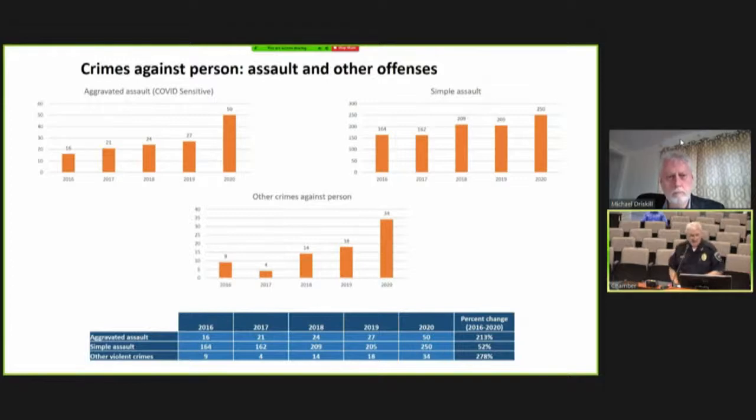So this next slide, and again, the crimes against persons is aggravated assault. That's a pretty significant increase, and again, this includes domestic violence. As part of that, we've got a lot more people at home, a lot of pressure on people to deal with incomes and loss of jobs and all of that. And so, I'm comfortable saying that is COVID sensitive.